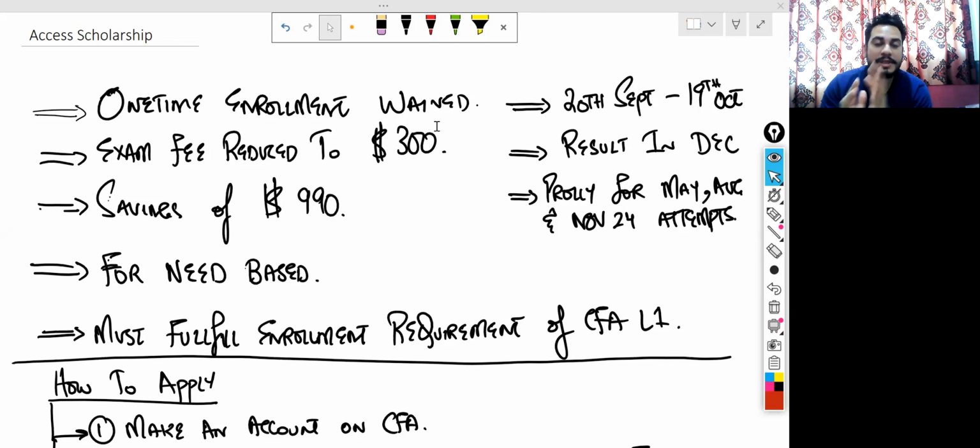Basically, the Access Scholarship is a need-based scholarship. It is for those who are needy, who cannot afford the CFA examination. So it is primarily for those. So make sure, if you're very wealthy, the chances of getting the CFA Access Scholarship are very low.